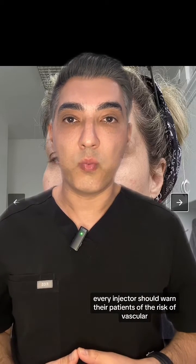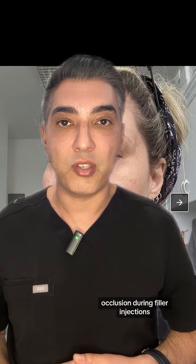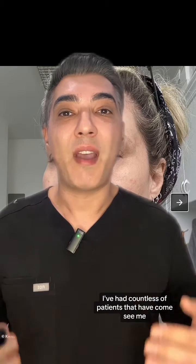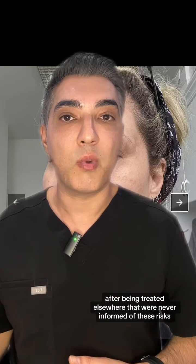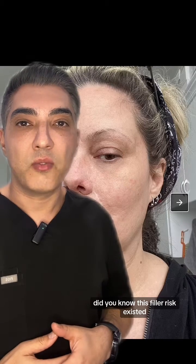Every injector should warn their patients of the risk of vascular occlusion during filler injections, along with the signs and symptoms to look out for after your treatment. But I've had countless patients come see me after being treated elsewhere that were never informed of these risks. Did you know this filler risk existed?